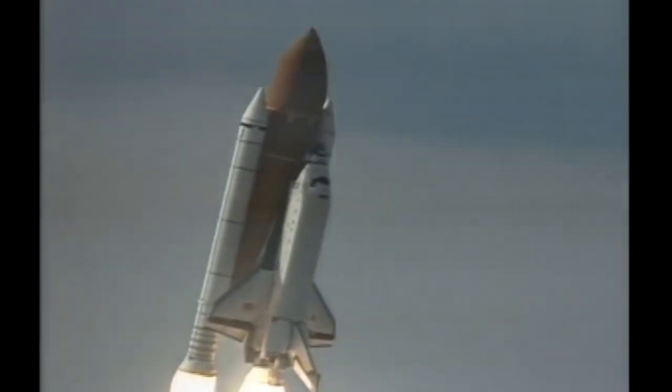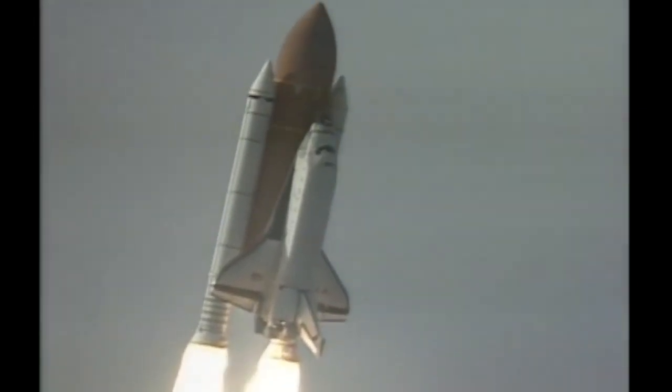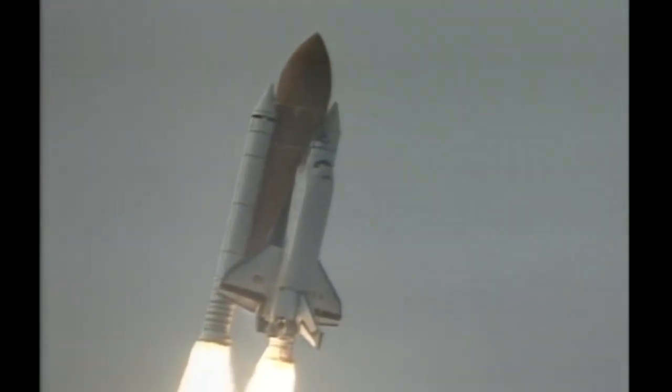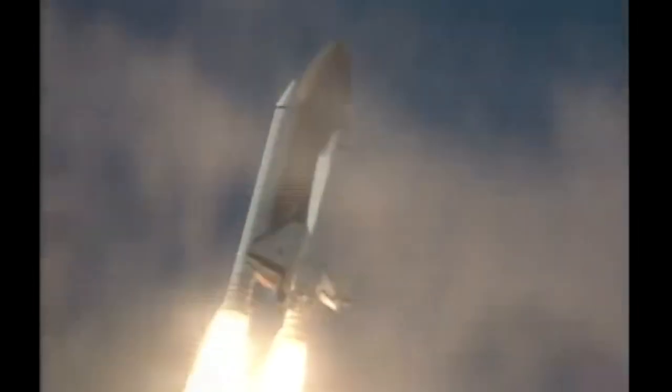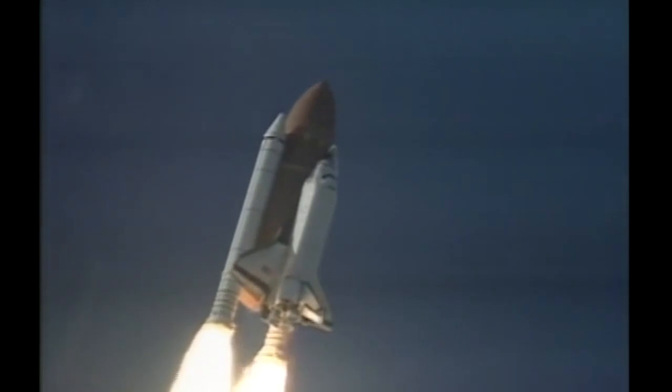Columbia, roll program. Roger, roll, Columbia. Houston is now controlling. The roll maneuver is complete. Columbia is in a heads-down, wings level position, headed to its 190 nautical mile orbit.